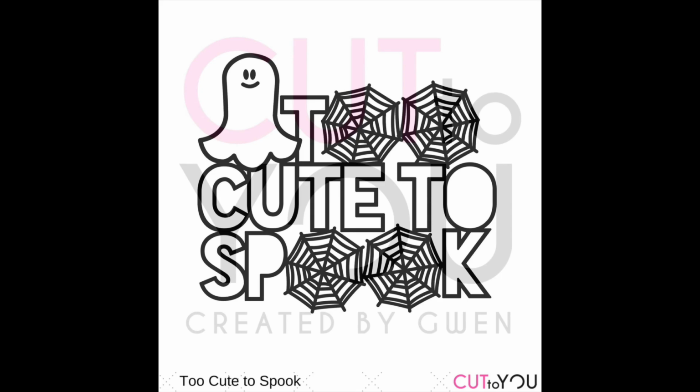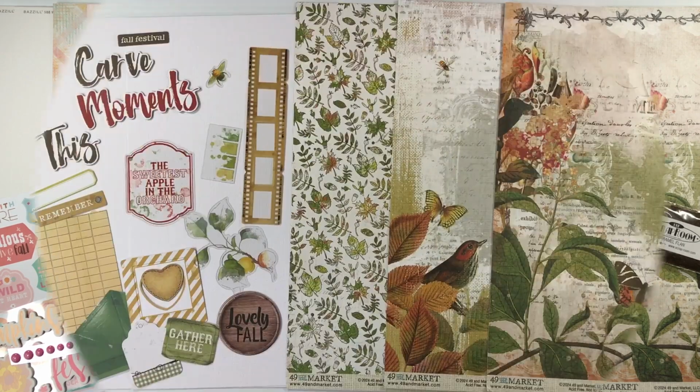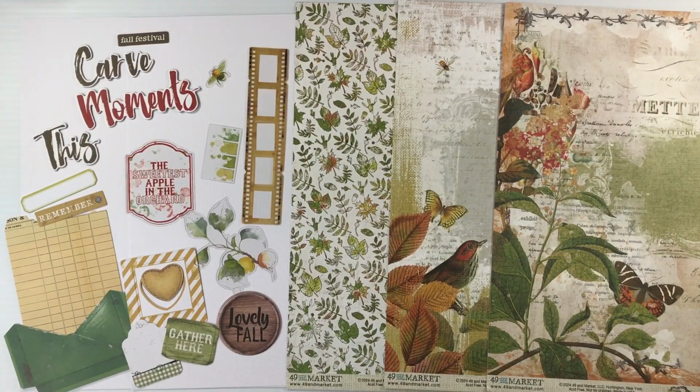This month we're featuring 49th and Market Vintage Orchard, Cartabella Harvest, Doodlebug Designs Hey Pumpkin, and Fancy Pants Designs Amber Autumn. So they're all very different, but all centering around the season. So let's dig in and take a closer look at everything you're going to get this month in the Flavors of the Month. The first collection we're going to look at is Vintage Orchard from 49th and Market.